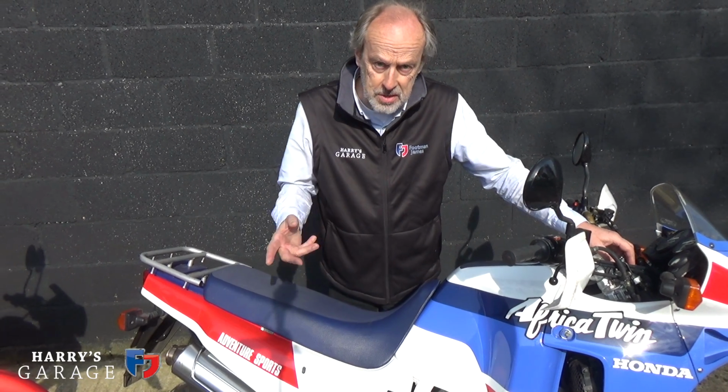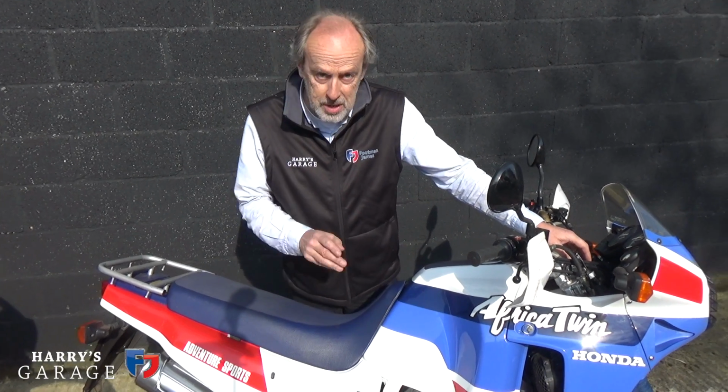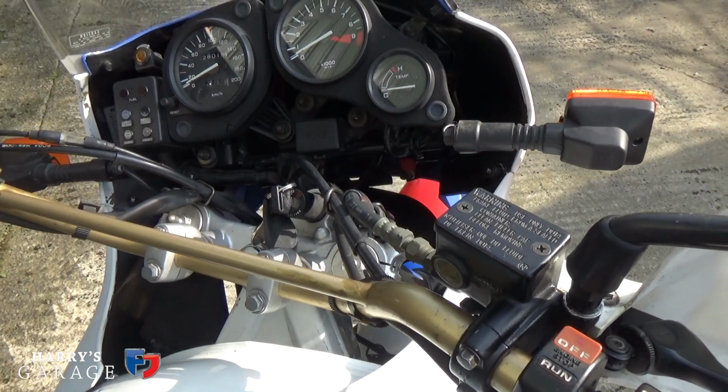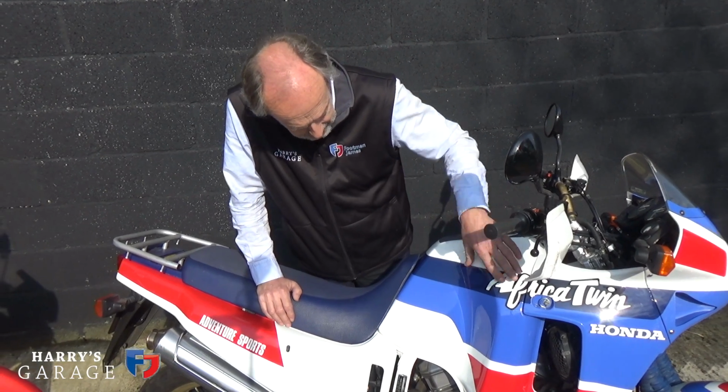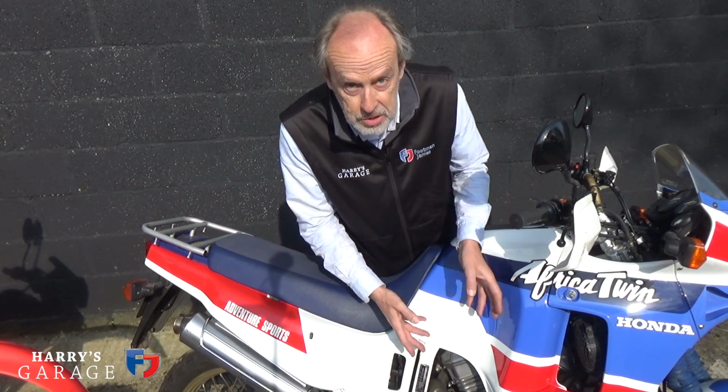This bike didn't actually come to the UK. The UK didn't get Africa Twins until they went to 750, the RD04, in 1990. So this was just sold in Europe. Huge tank. I think it's 24 litres, I probably need to check. Really deep tank that goes over the engine, this bigger engine.